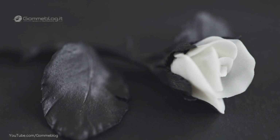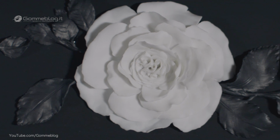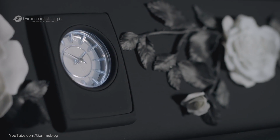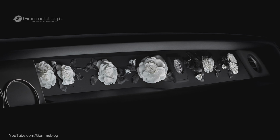We used the crisp white porcelain on the one hand side, and on the other hand side, the darkest possible option of porcelain, the black porcelain, solidly colored. With the porcelain, you're able to copy materials which are as thin as, for instance, the leaf of a flower, and even so thin that you can see through it.